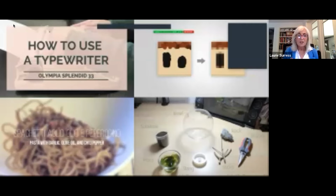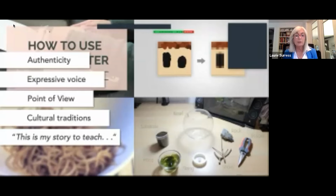The results of students, staff, and faculty is a focus on authenticity, the expressive voice, and a point of view. It pushes the boundaries. It allows for including cultural traditions, discovering your story and other people's stories, as well as to teach and share. And just a warning to you, this challenge solves the problem of integrating multiple modalities with multiple sensory experiences. The overwhelming feedback upon completion of this challenge is there's no amount of prepping that prepares you for the work it takes to create an online video. It's way harder than it looks, Lori.